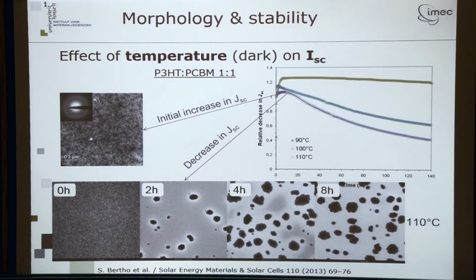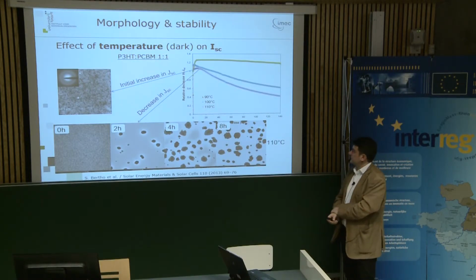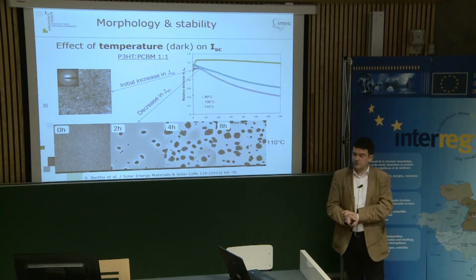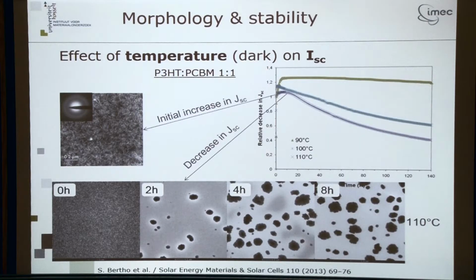If we look to a model system based on P3HT PCBM, we bring the system to an elevated temperature, 110 degrees Celsius, and we keep it in the dark, and at intermediate moments, we measure the IV curves. What we can see is that the short circuit current will change over time, and what we put here is a relative change of the short circuit current. So we start from 1, and then we see relatively what the short circuit current is doing.